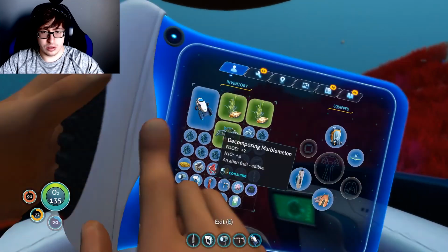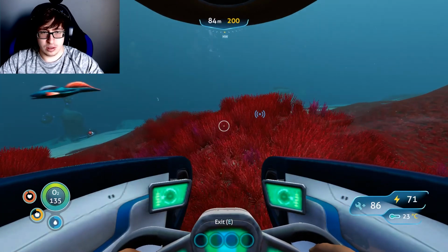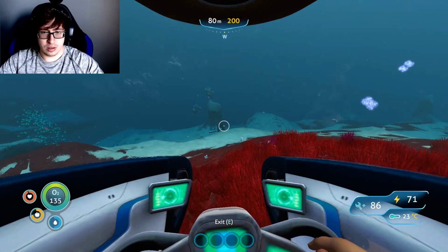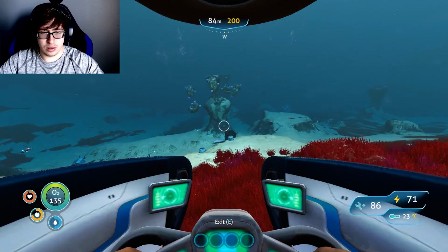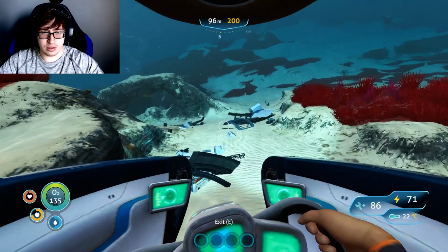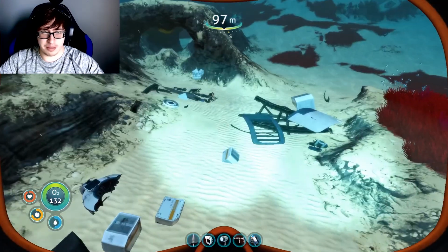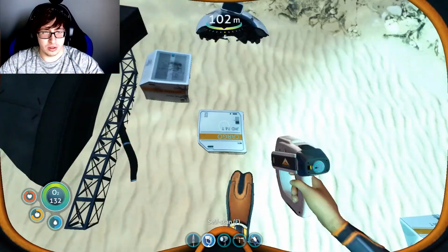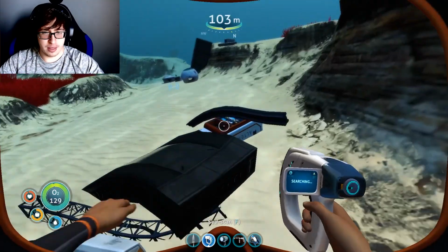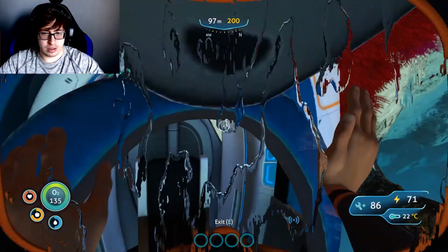Oh, did I bring water? I did, okay. Vital signs stabilizing. Oh, the textures don't load very well in this game right now. What is this? Those things are so cool. They're like big whales. Peaceful little creatures. I think I already, okay, I've already been here. Yeah, I've already been here, okay.